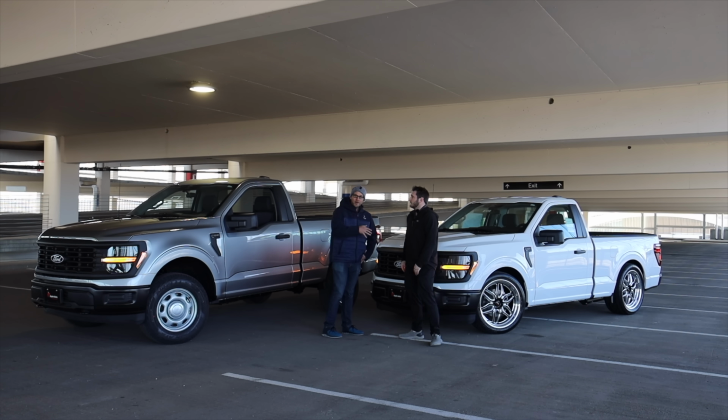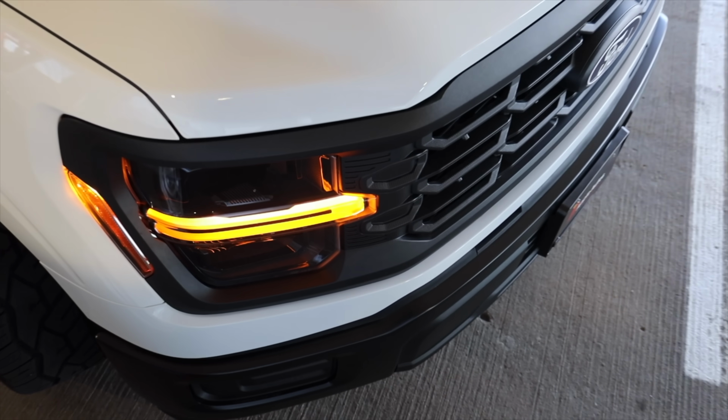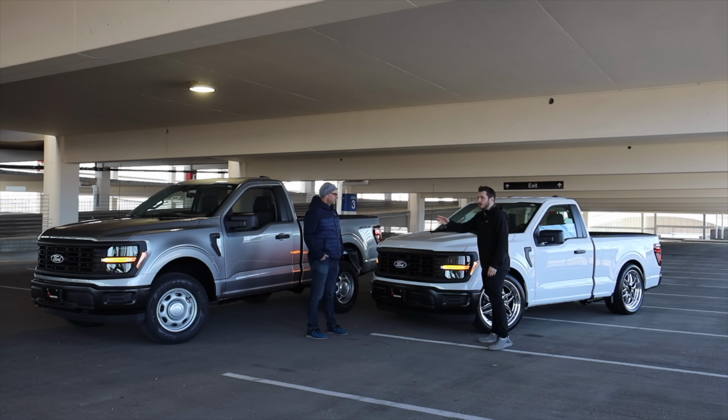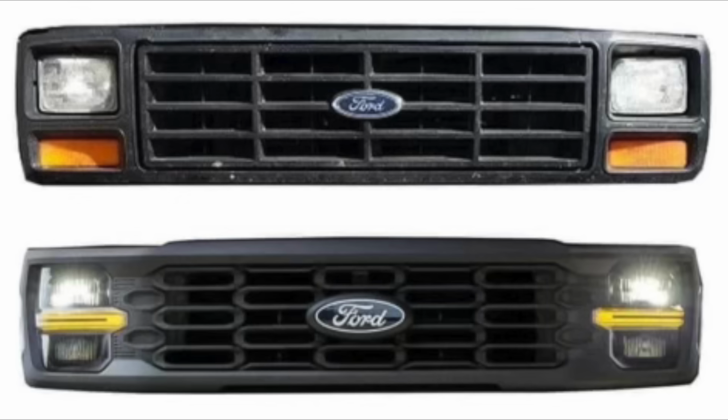What's cool about the 24 is not only do you have the facelift of the latest and greatest, but you also have the introduction to the tech on the outside and inside. A lot of people didn't realize this, but I've seen a lot of posts in forums recently in F-150 groups that I'm in. The entire front end of this is actually a throwback to the old F-150. And if you mash them up, top and down, they're identical.